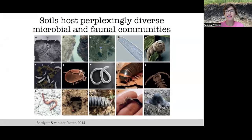Now, in all the years that I have been studying soil biodiversity, it still does not cease to amaze me how many different kinds of organisms actually live within the soil. And the soil is such a unique and special habitat that creates opportunities for life to expound in so many different ways. And so some of these organisms may look familiar to you, bacteria and fungi. Some may be less familiar, like nematodes.